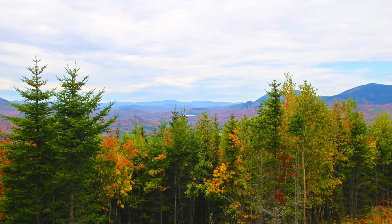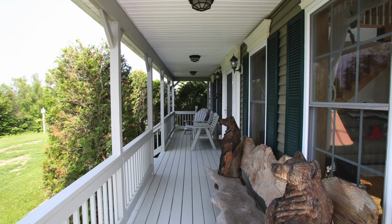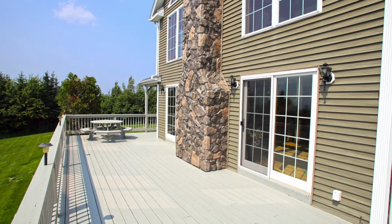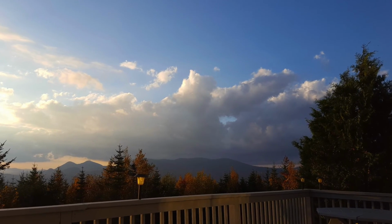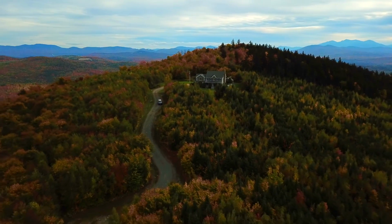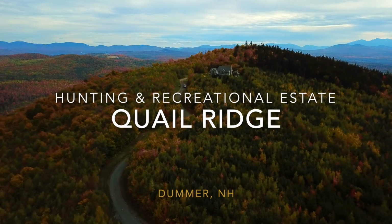As we've mentioned before, the views are of course spectacular, and the home was built with very nice wraparound porches so that it takes advantage of all of the wonderful views. Very large porches so that you can have picnic tables and chairs and furniture out there. Just a really beautiful spot to watch the sun come up and the sun go down.